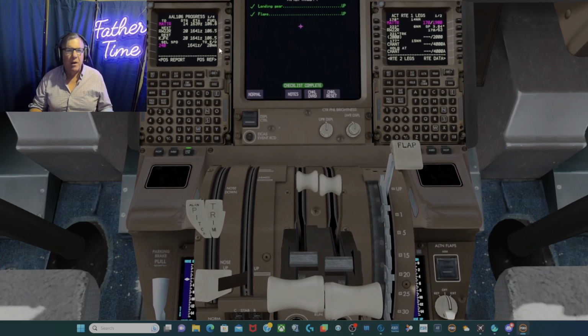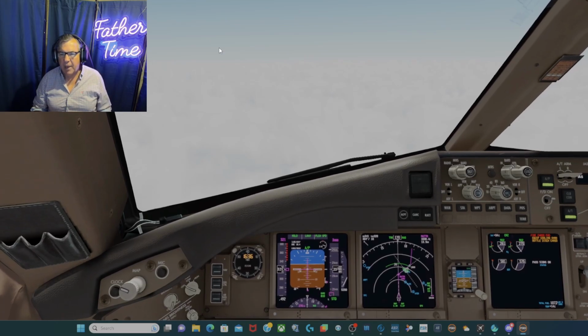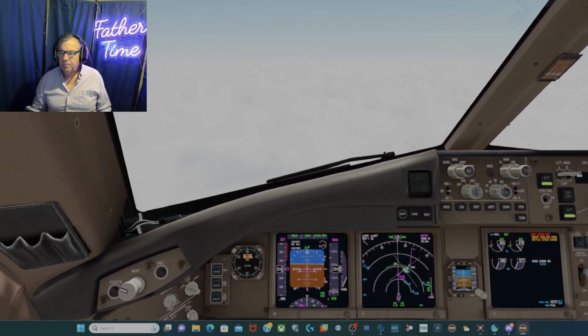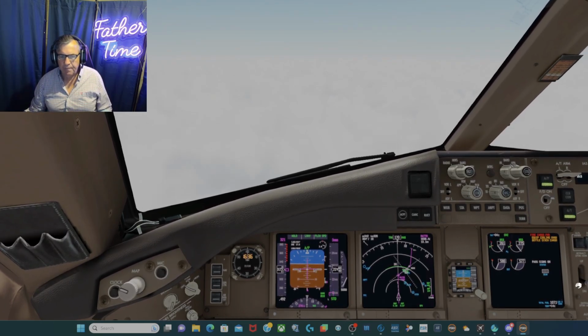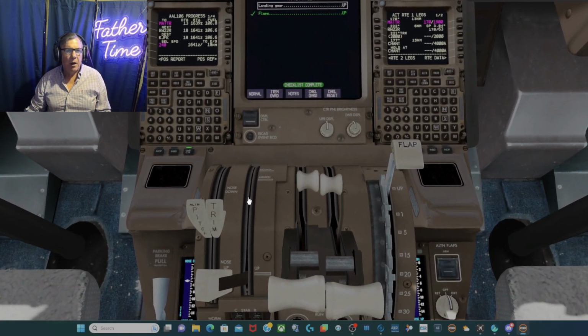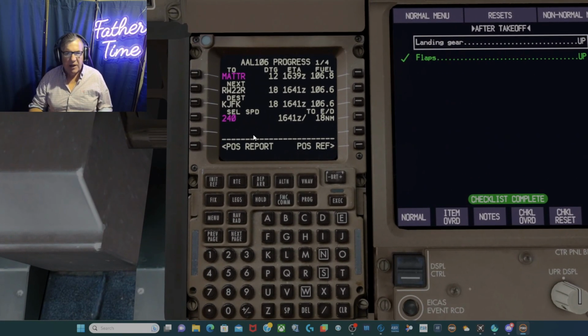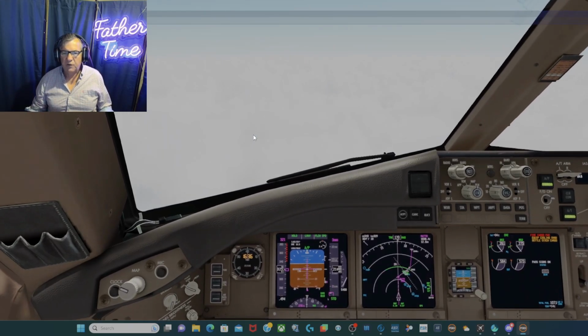All right, let's go back in here. Not good. So we'll just say that we probably had a catastrophic fire. We're coming down to 20. Let's get the gear down. That'll help us get down, right? Got full speed brakes, gear, and we're not worrying about 250 below 10. That's for darn sure. We'll see how we do here.